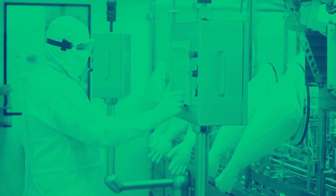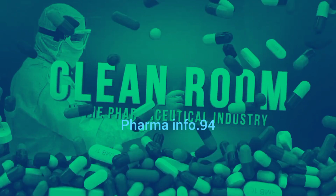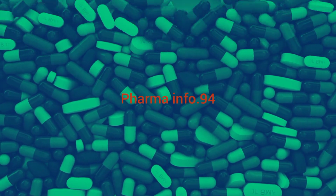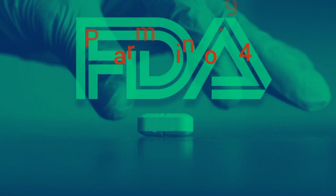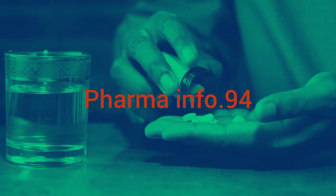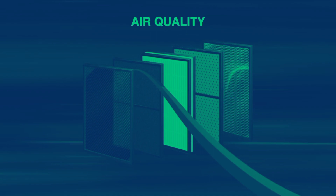Clean rooms play a big role in the research and manufacturing of medicines, vaccines, and the production of other sterile medical products. For that reason, clean room requirements for the pharmaceutical industry are strictly enforced by the United States Food and Drug Administration. This helps to ensure that the products we get for our health won't impose a dangerous risk to us.